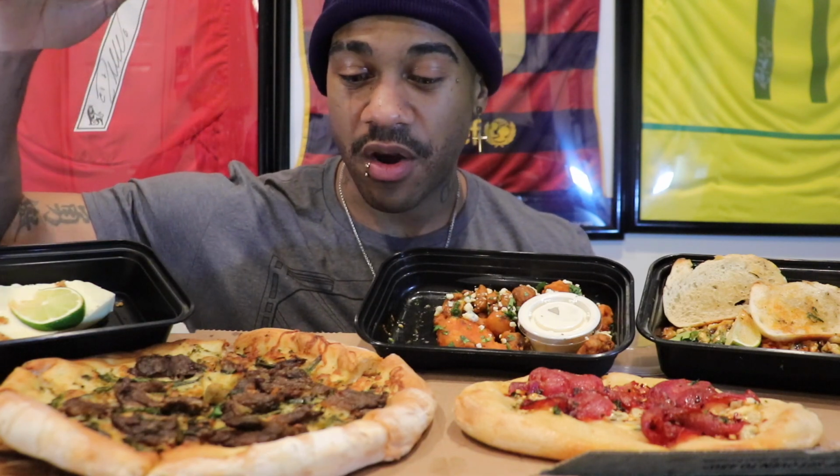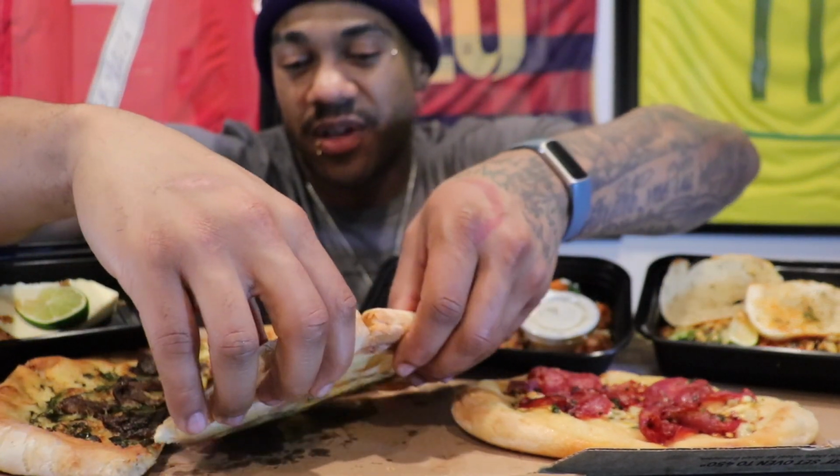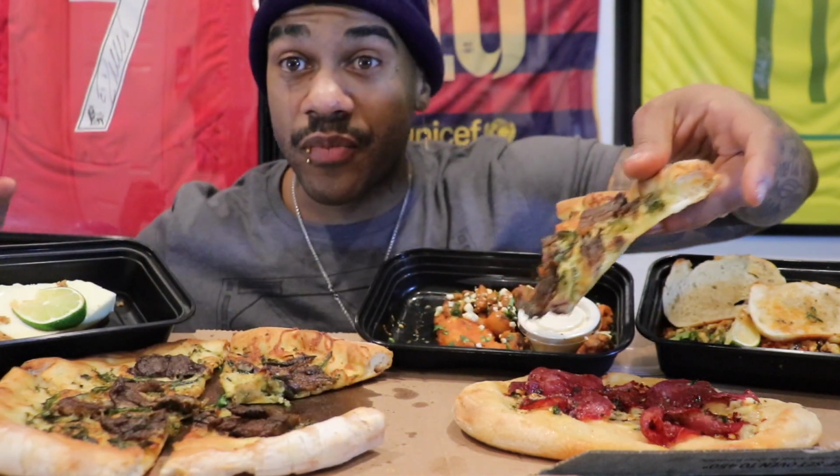First, I'm gonna start off with this Carne Asada pizza. It looks good. I had to reheat it, like I said. I put it in the air fryer to kind of like bring it back to life, because by the time I even got it, the place was packed.